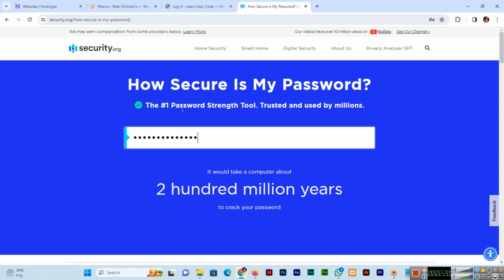So this is the number one password strength tool, trusted and used by millions. Before creating your password, you can use this service.